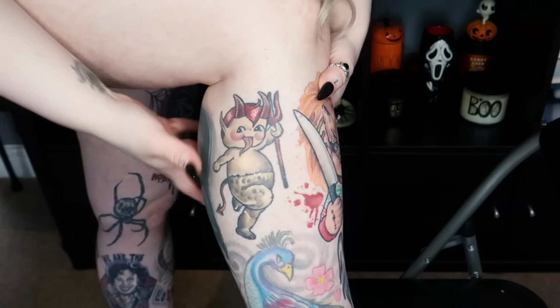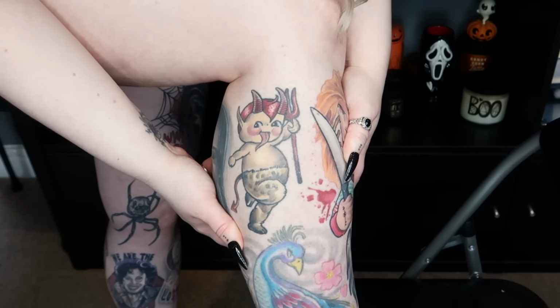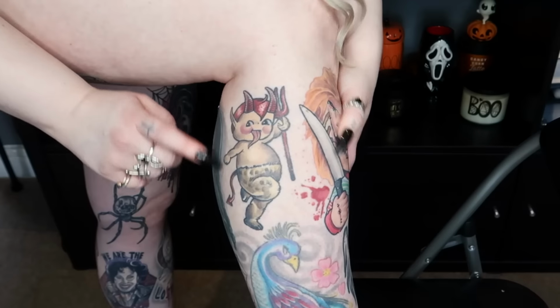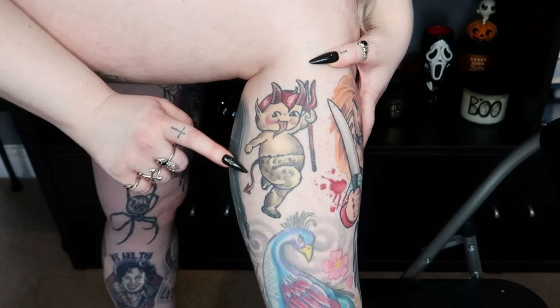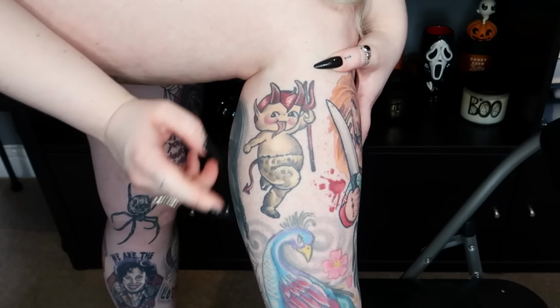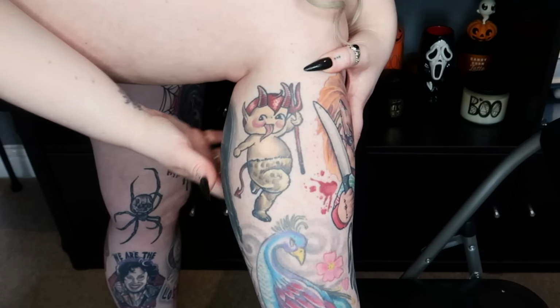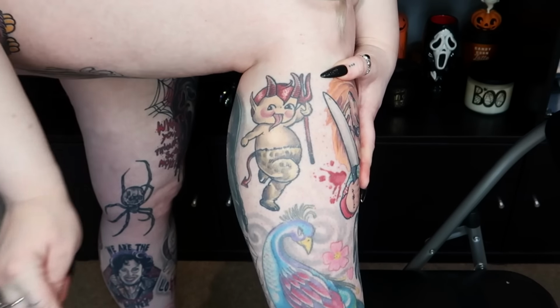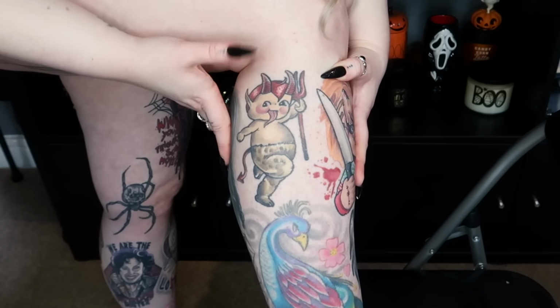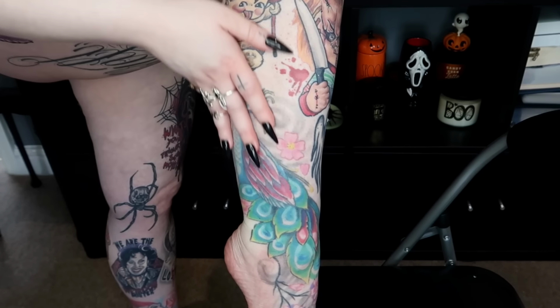And then on this side we have a little devil. I think they're called a Cupie. It's like a little baby that's a devil, so he has a long tongue and his little fork and a tail and stuff. He has a goatee kind of bottom half and then a normal baby top half. That was done by the same lady that did the Craft tattoo, and also this tattoo on the back of my leg as well. And then at the bottom down here I have a big peacock.